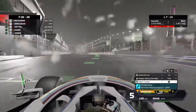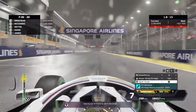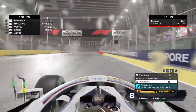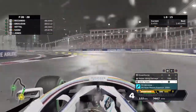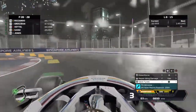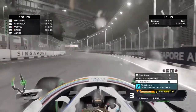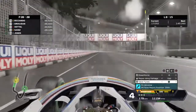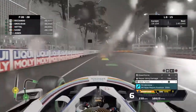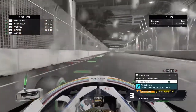So we might be able to make up one position here, guys. Gap to car in front is 25.7 seconds. But then all of a sudden Grosjean was 46 seconds ahead of us, so maybe that was a problem with the graphics there. It showed that he was in the pits. So our race was practically over before it began, guys.